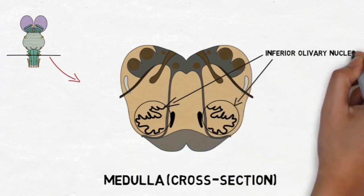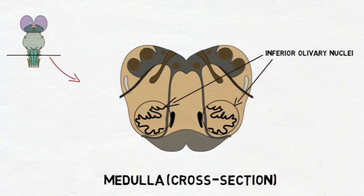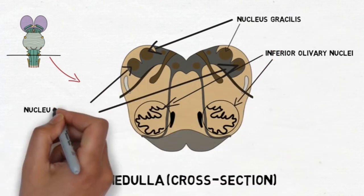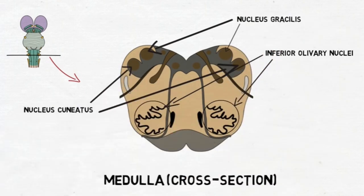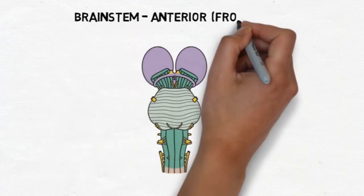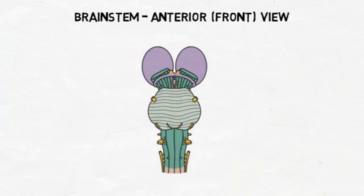It is home to inferior olivary nuclei, which are connected to the cerebellum and involved in movement. It also contains the nucleus gracilis and nucleus cuneatus, important nuclei of the dorsal columns, medial lemniscus sensory pathway. A number of cranial nerve nuclei are also found in the medulla.